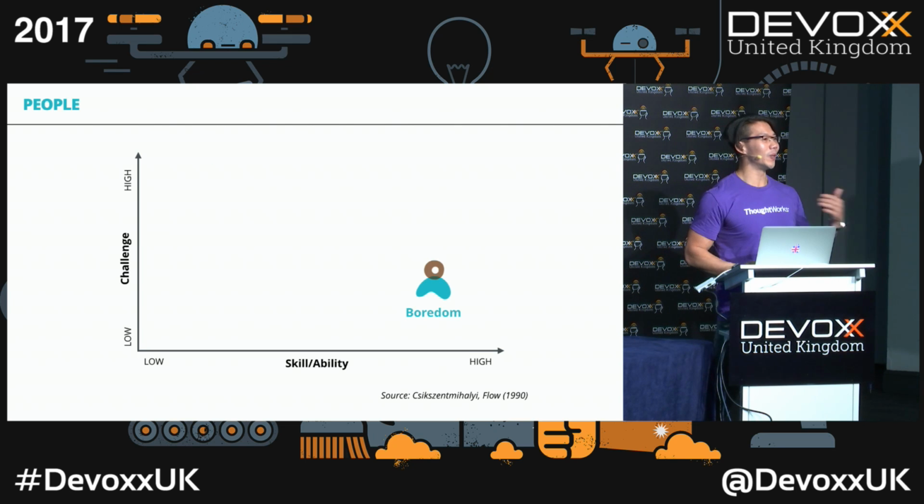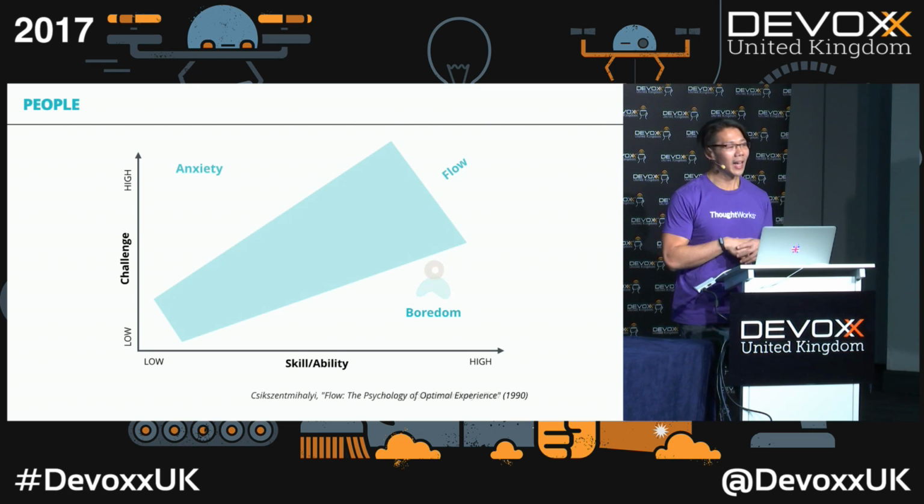So, oh, I can't do another MVC web application. I need something else to do. And so there's this channel in between, which is actually this flow channel of us growing and learning. So in order for us to get into this sort of state of flow, we kind of need something that pushes us out of the comfort zone.